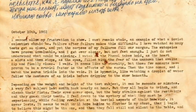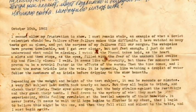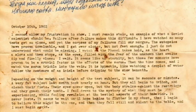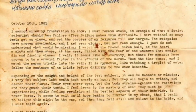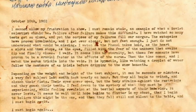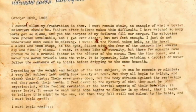Depending on the weight and height of the test subject, it can be a second or minutes. A very fat subject last month took nearly an hour, but they all begin to twitch and clench their fists. Their eyes never open, but the body strains against the restraints and they gnash their teeth. I feel drawn to the mystery of what it must be experiencing, while feeling revulsion at the bestial aspects of their behavior. It never lasts.